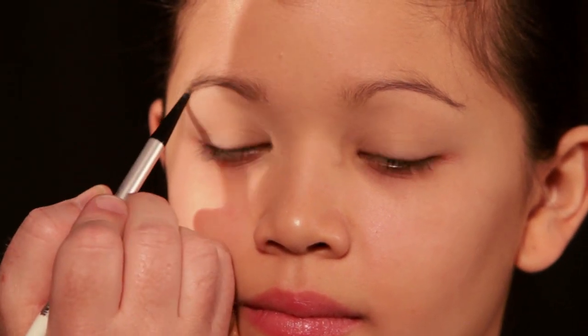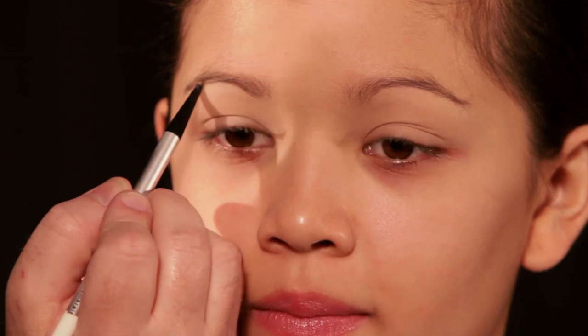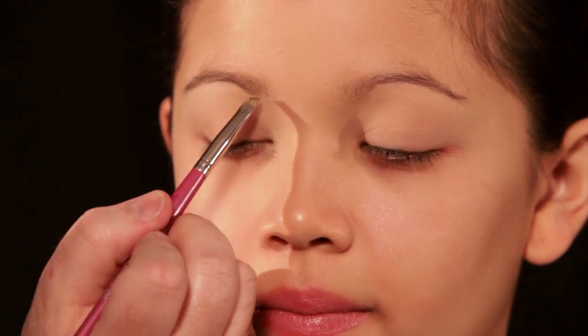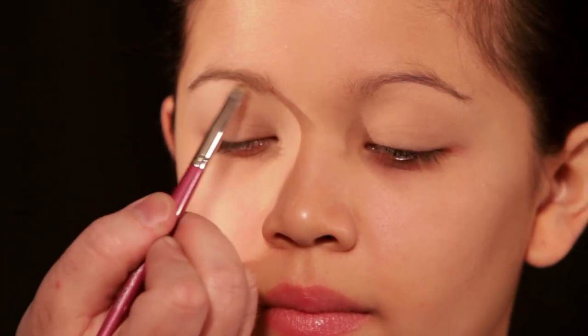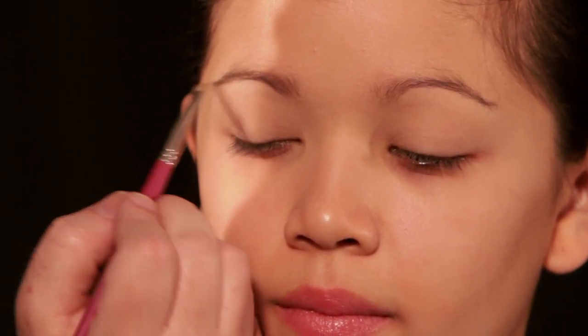Filling in. Going back with number one angled stiff brush, blending it out. Now you'll notice that my pencil's not very dark, because when adding it back on, I'm going to use a little bit lighter pencil and a little bit darker powder.